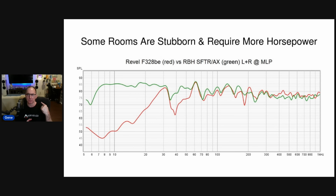So in this room, it's a problematic room because I have the speakers sideways in the room. I have no other choice, and I can't add subwoofers because I've got a lot of stuff in here. I needed a speaker with more horsepower. So I brought in the RBH SFTR AX. It's an active system, and it's got dual 12s in a sealed cabinet, whereas the Revels are ported with 3/8. And the Revels have a much higher tuning frequency, and they drop off like a rock below 25 hertz. So you don't get much room gain at all with the Revels.